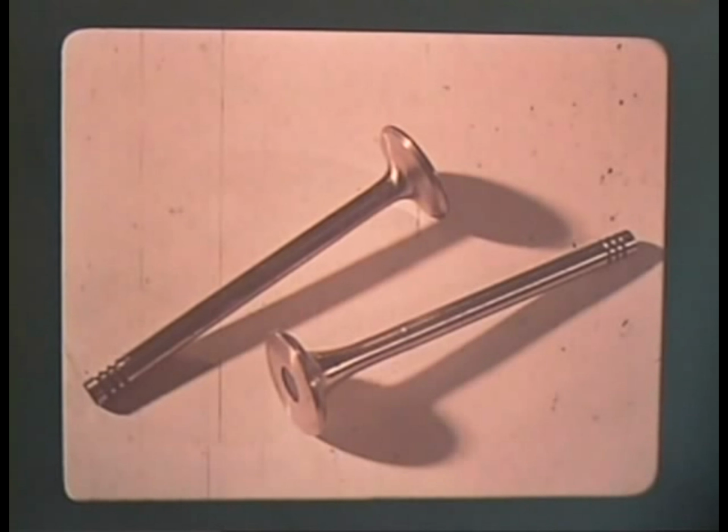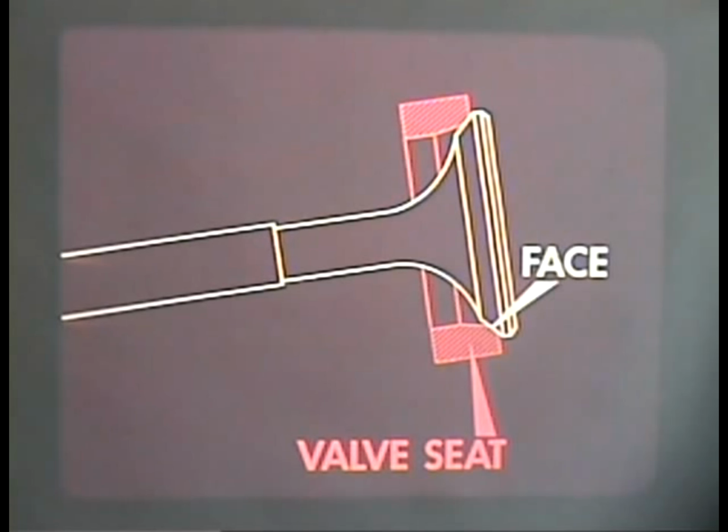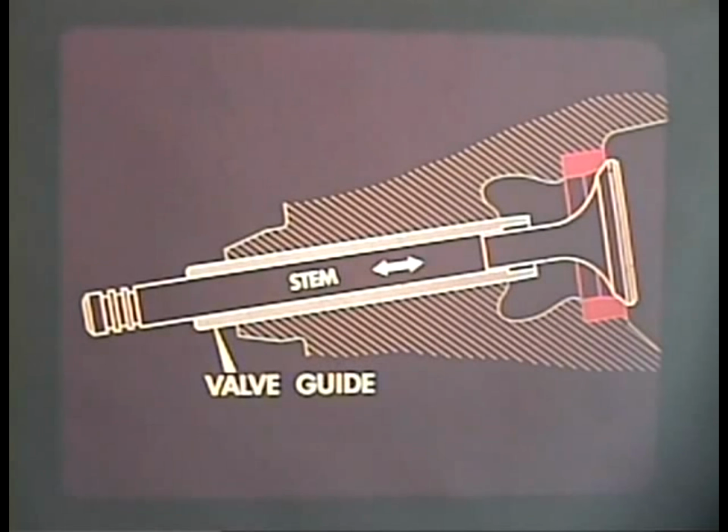A valve is a simple-looking thing, but it takes quite a beating in doing its work. Here is a cross-section of a Volkswagen valve, showing the head, the margin, and the face. The face is the surface that contacts the valve seat and must make a perfect seal for utmost engine efficiency. The stem slides up and down in the valve guide, which is an insert in the cylinder head.